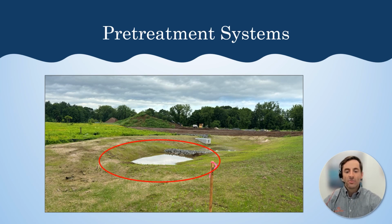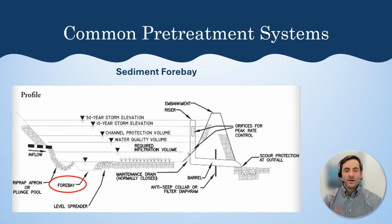Here's an example of a pretreatment system. In this case, water flows to a sediment forebay before it enters the main control measure. Here's an example of a cross-section view of an infiltration basin. On the bottom left, you can see the forebay highlighted.